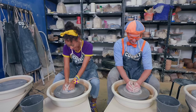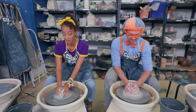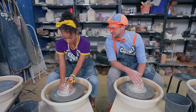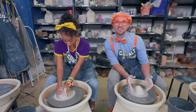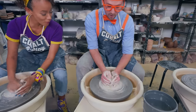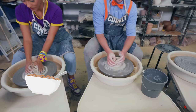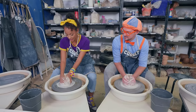Okay, here we go. Whoa. Okay. Don't let go of your clay! Kid, you're so silly, Mika. How are you doing? I don't know! Whoa. I don't know, I can't stop! It's pretty wobbly! Okay, here we go! Whoa, look at that, Blippi! Yeah, making a cereal bowl! Oh, cool! Alright, here we go. Whoa. I think mine's gonna be a little wobbly.